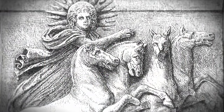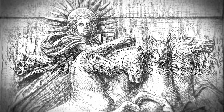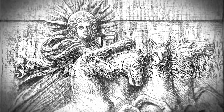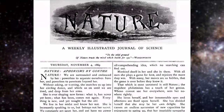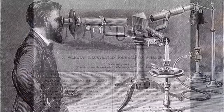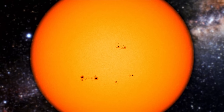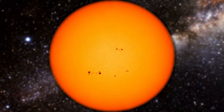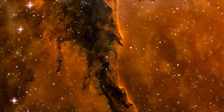It would take 27 more years before the existence of helium was finally confirmed in the laboratory. But its discovery on the sun made Janssen and Lockyer famous. Lockyer went on to become the founding editor of the scientific journal Nature. By the end of the 19th century, the spectroscope had proved its worth in decoding the chemistry of the sun and the stars. But its greatest triumph was still to come.